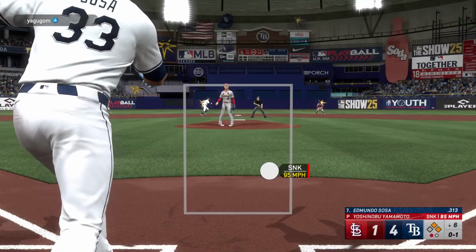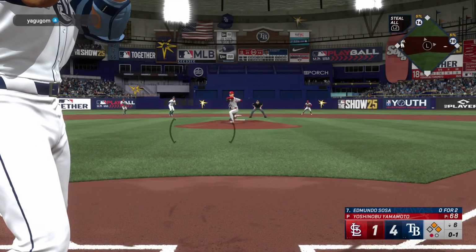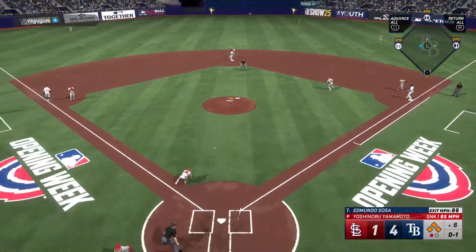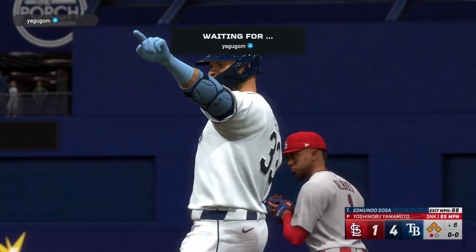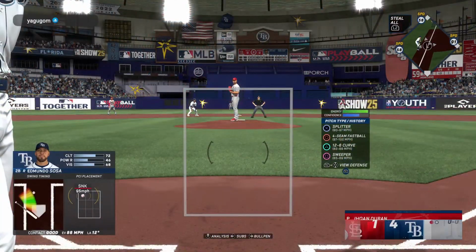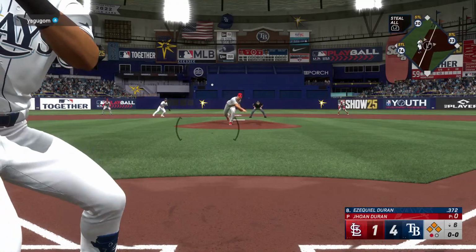And a swing and a miss there. 0-1's the count. And there's a base hit to right field. Throw back in, holds the runner at third. Bases are now loaded. Only one away. And now the shortstop, Ezekiel Duran. Now pitching for the Cardinals, number 59.